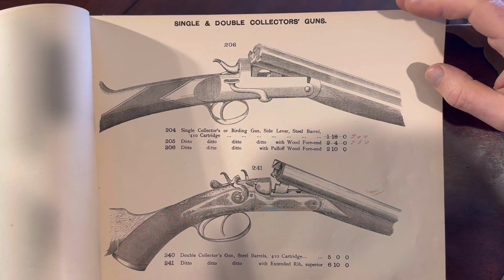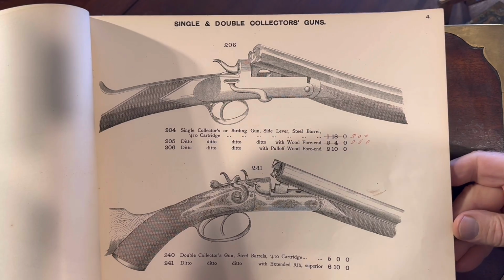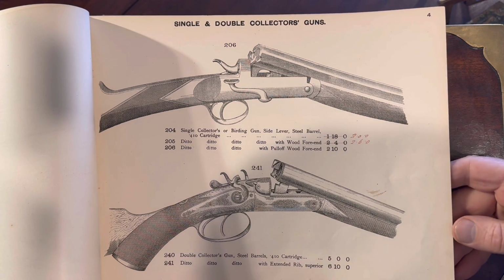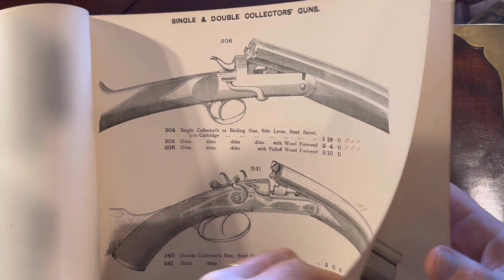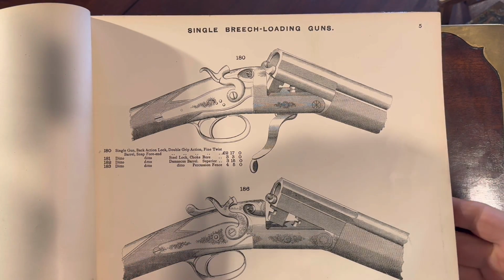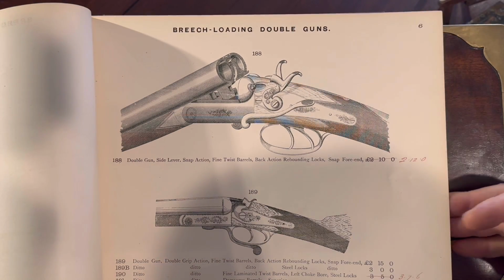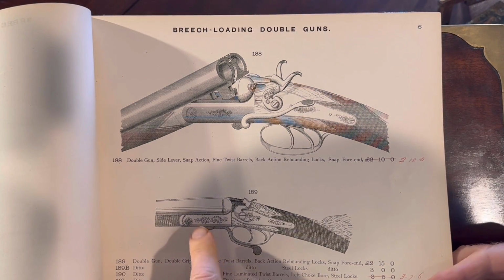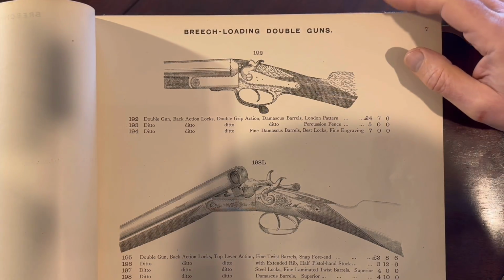So single and double collectors guns. So presumably those might have been limited edition, or there was something else special about them to make them stand out. Single breech loading guns, breech loading double guns. Again, lovely engraving on the metalwork.